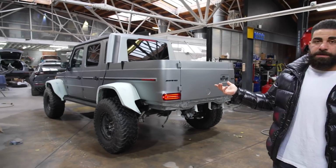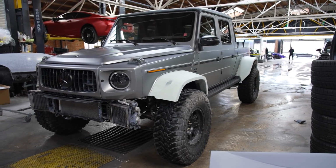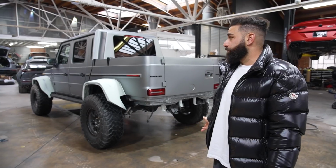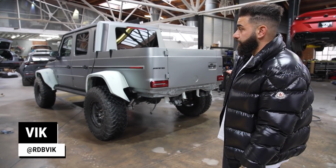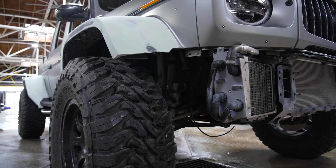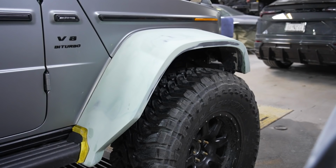Guys, you saw some clips before on this G63 pickup truck. We get a lot of interest on it. It's one of the biggest talks we've had in the last few videos, and this thing is wild. So we did the first road test on it right now, actually. We have the flares kind of on there. We have to road test and see the fitment, see if it's touching somewhere.